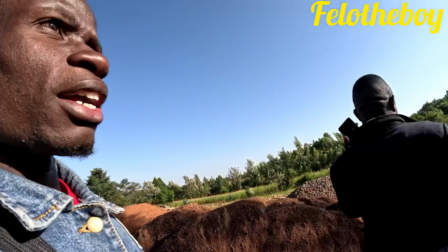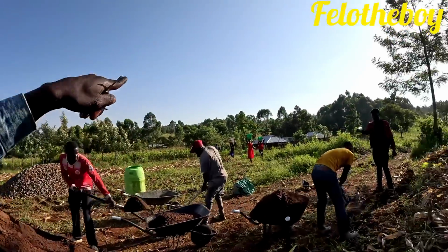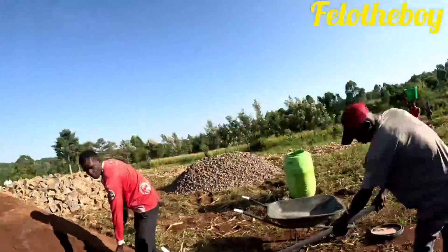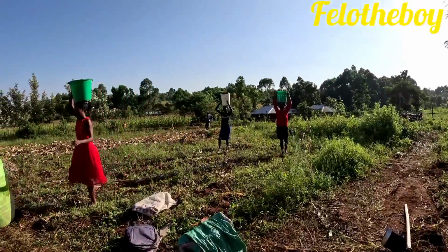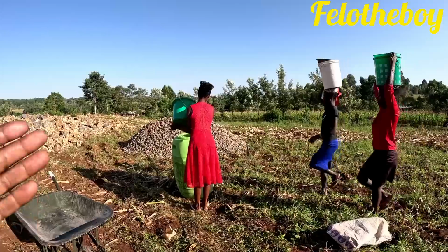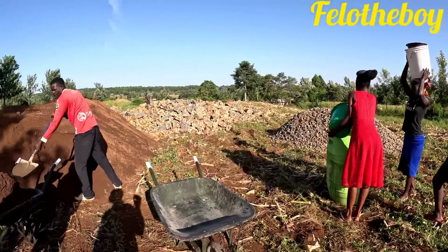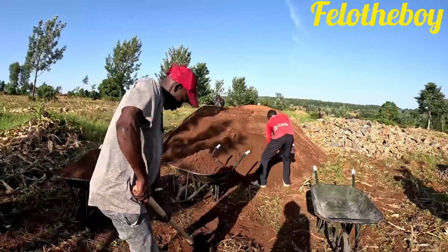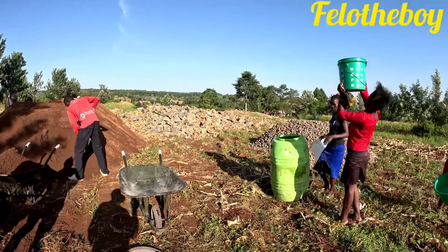We have those ladies who are fetching water. So I want also to know how much they are being paid. Nani Otenga, how much are they being paid? Okay, I can even ask them. You can see already they have their buckets. They have said they need around 10 drums. Oh, they are going to be four.